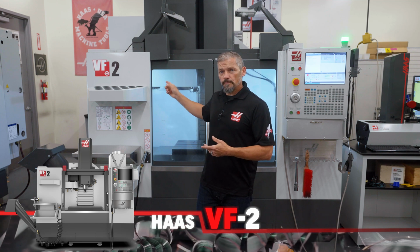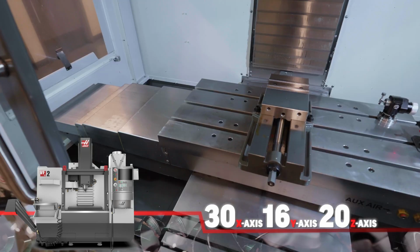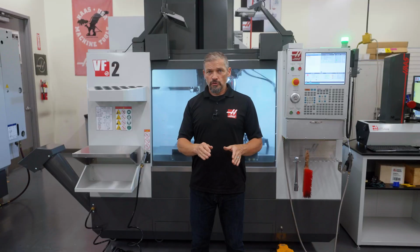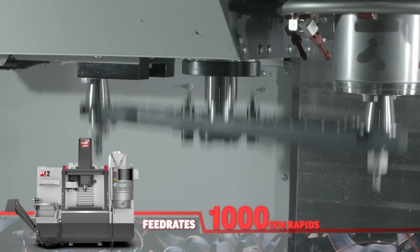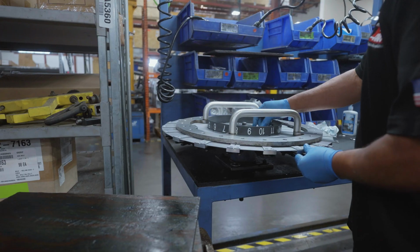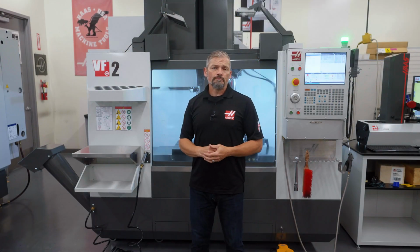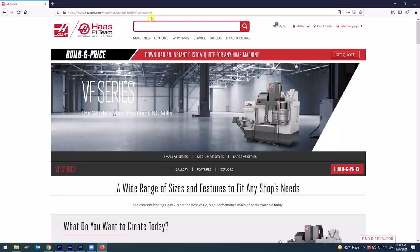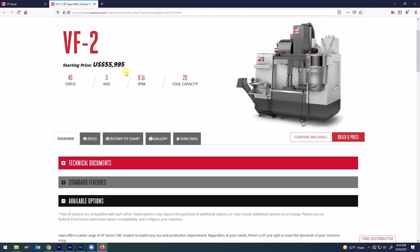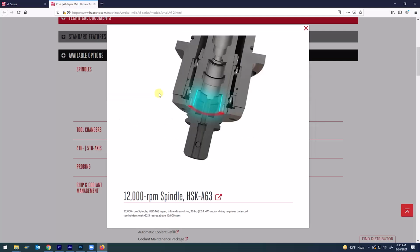Pick the VF-2. The powerful 8100 RPM inline drive spindle gets plenty of work done across the 30 by 16 by 20 travels. And even the basic VF-2 moves fast with 1,000 inch per minute rapids and 650 inch per minute cutting speeds. Add in the 20 pocket tool changer and 55-gallon coolant tank, and you've got a first machine in your shop productivity solution that will make you money and pave the way to success. And if you need an extra option or two to make your VF-2 just right for your application, then we surely have what you need.